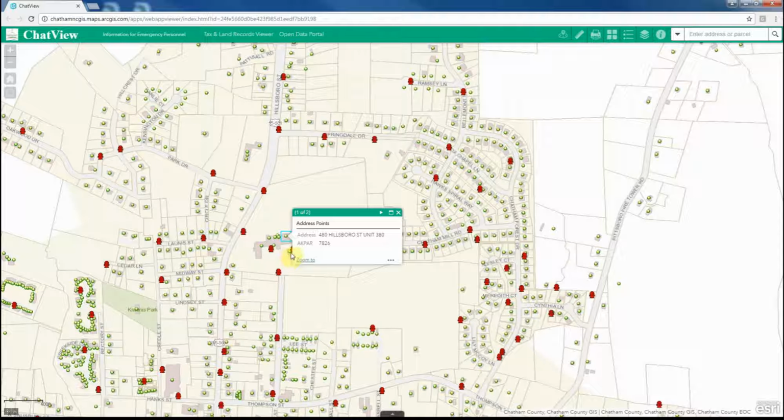Additionally, using the search box in the upper right-hand portion of the application, users can search different layers within the map to zoom to their desired location. You can use the drop-down menu to the left of the search box to switch from address points, parcel number, deed name, current owner, or a fire station name. Or you can just simply leave it on all and it'll search all those layers.